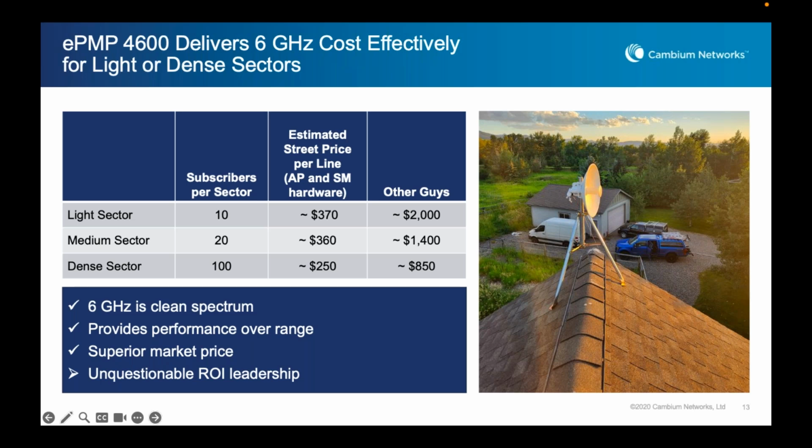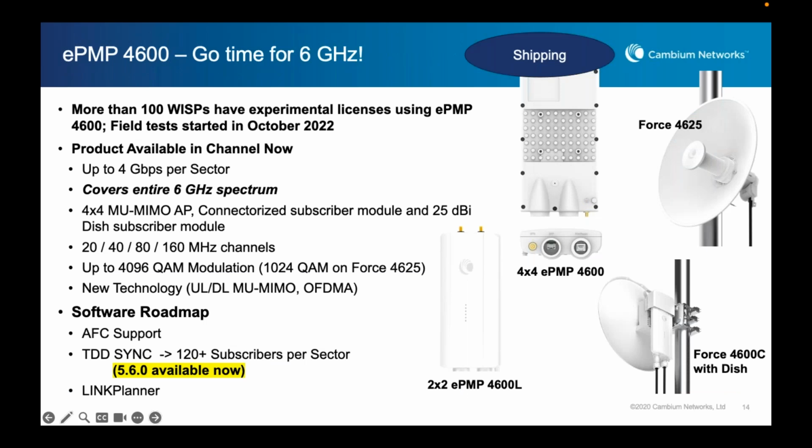Comply with the market offerings today wirelessly while you do it at a very low cost. So, ePMP 4600, we've talked about it a little bit. Up to 4 gig per sector, covers the entire 6 gigahertz spectrum, so it doesn't leave anything out, even the additional 100 megahertz that's available in Canada.